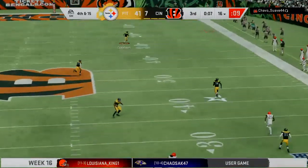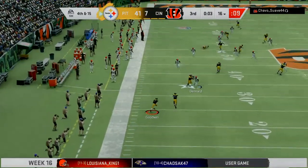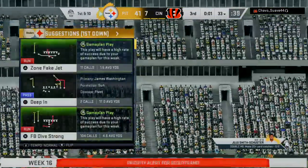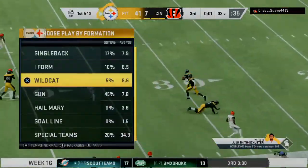And this is away. It's a high kick, and he got all of it. Fielded at the 20. A good return there. Call it 13 yards. And the Steelers will go on offense here. 1st and 10.